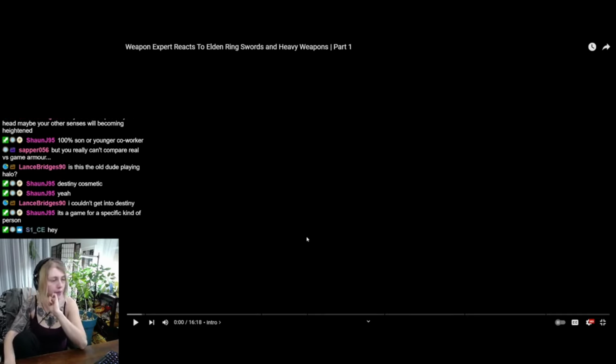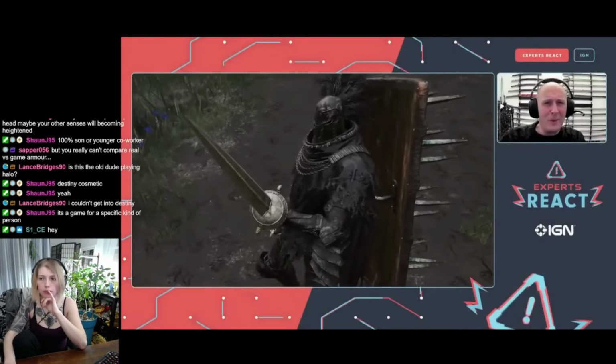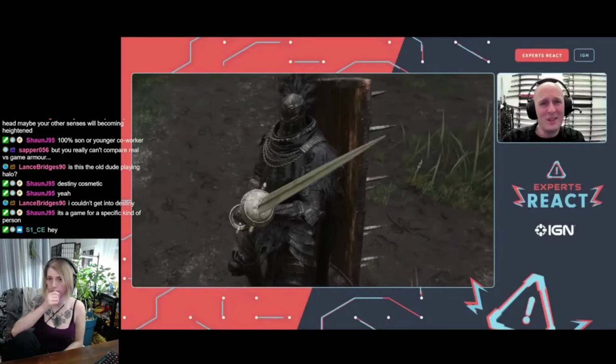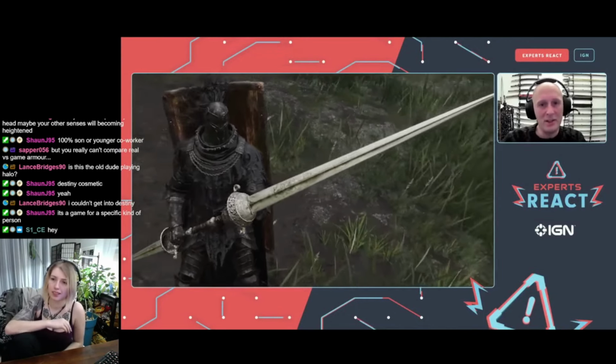Hey, Aswan. Oh, twinned. Oh yeah, twinned knight swords. So this has gone a bit Darth Maul, hasn't it? Where to start? There are lots of issues with just joining two swords end to end.